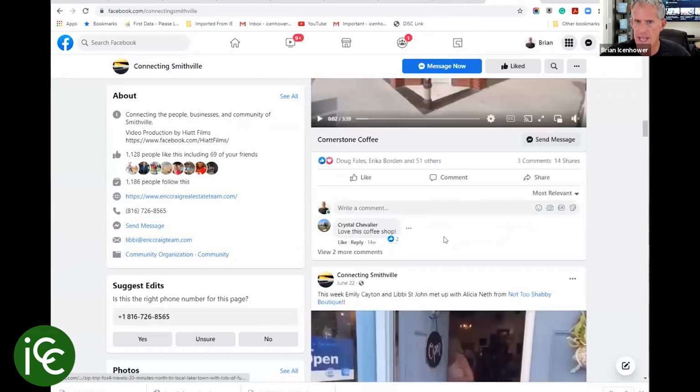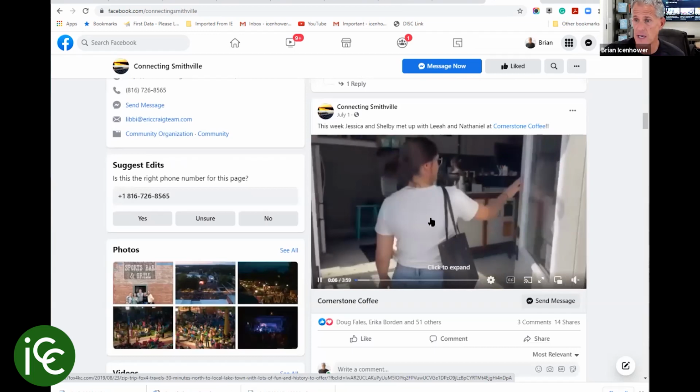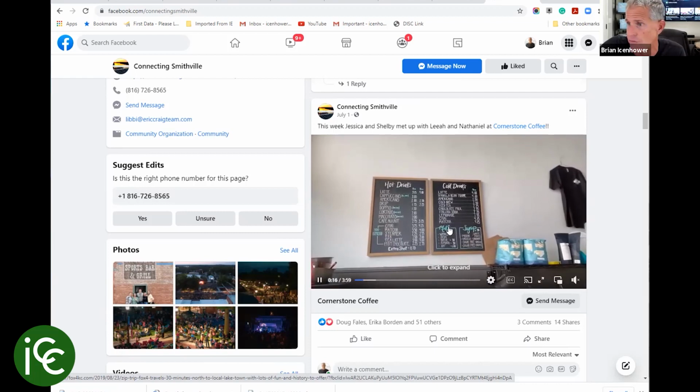They have a web page called Connecting Smithville. It's a Facebook business page, because they farm the entire city of Smithville, which I think is like 20,000 people. What they do is agent spotlights. They go around each week and create a new video promoting local businesses in their town. And here's one of the Cornerstone Coffee Shop. So they go interview it. They almost create a commercial for them.